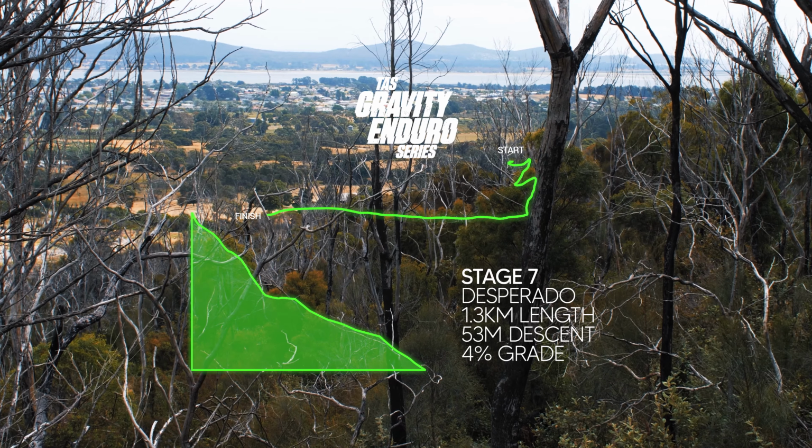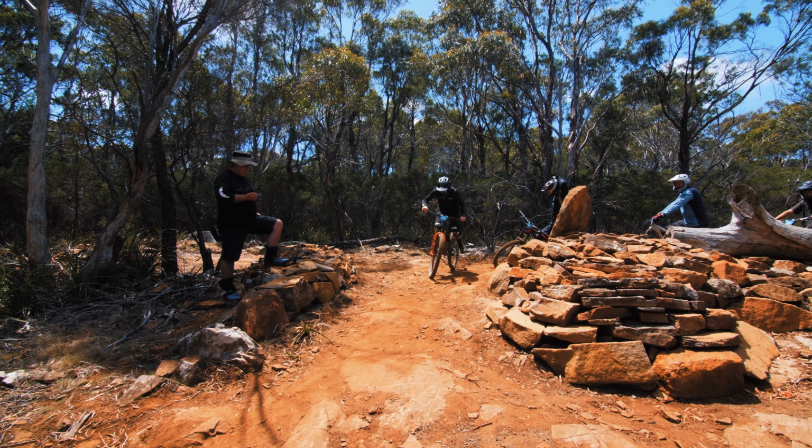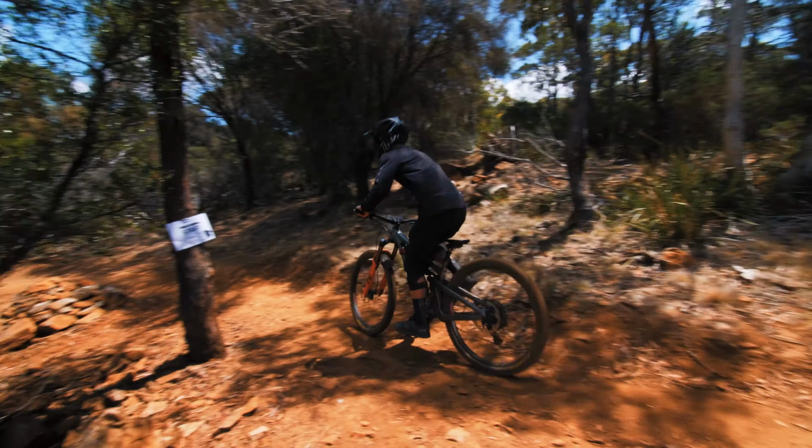Desperado gives us our seventh and last stage of the day. Riders are about 25 kilometres deep, so the last traverse is going to be punishing.